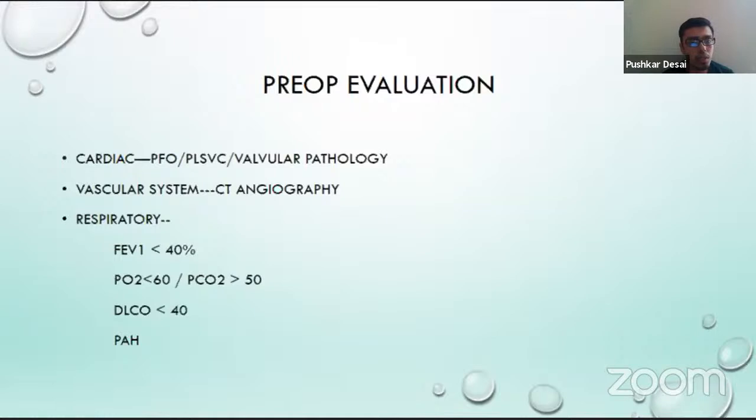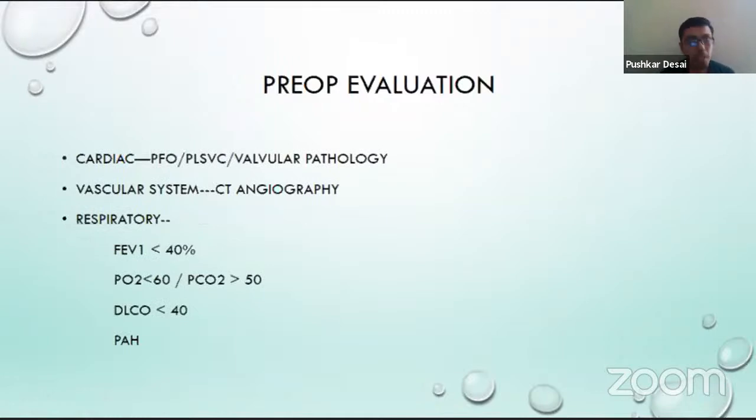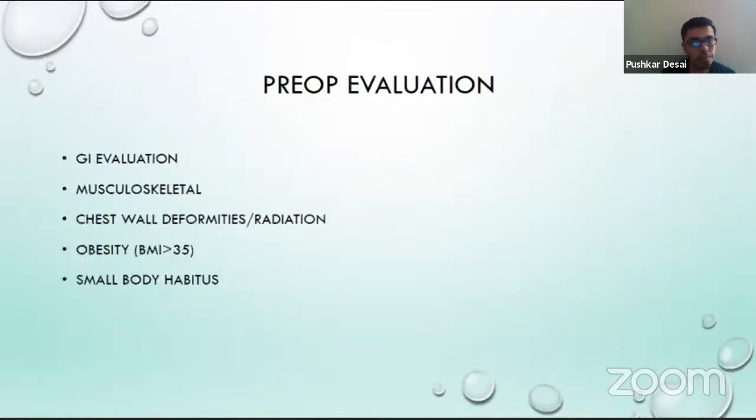The extra investigations would be DLCO, that is the diffusion lung capacity of carbon monoxide, which if less than 40% suggests that the patient is having poor pulmonary function. Also, the presence of pulmonary artery hypertension is to be ruled out, because with pulmonary artery hypertension already in presence of one lung ventilation, life becomes much more difficult, because it increases the RV afterload.